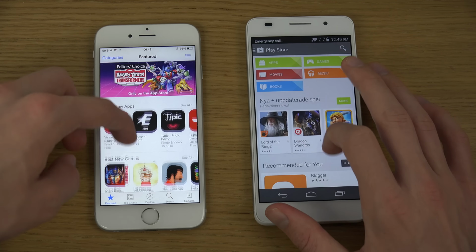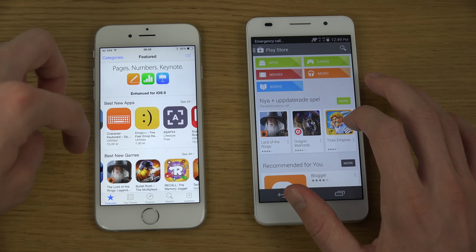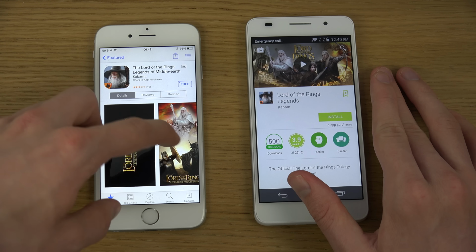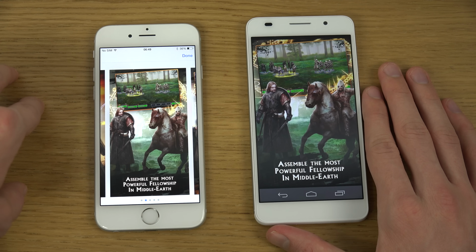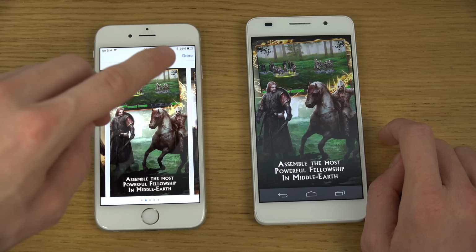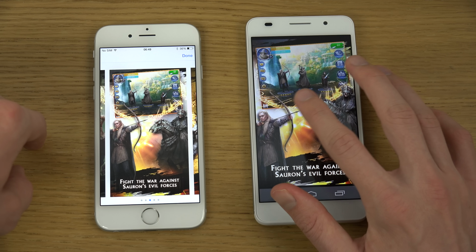In terms of performance, both have very good performance. The iPhone never has quad core, of course, but the iPhone here has a dual core 1.4 gigahertz, a little bit higher clock than the 5S, but not that big of a difference. But we do get an octa core setup inside of the Honor 6, so quad core 1.7 gigahertz plus quad core 1.3 gigahertz. That's pretty nice. HiSilicon 920 chipset and Mali T628 MP4 GPU.